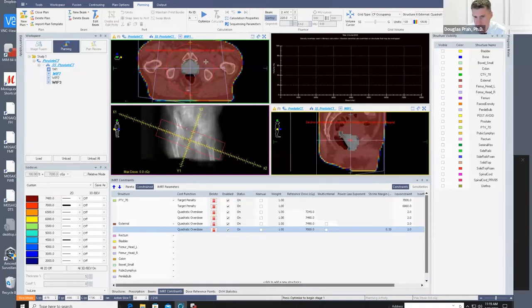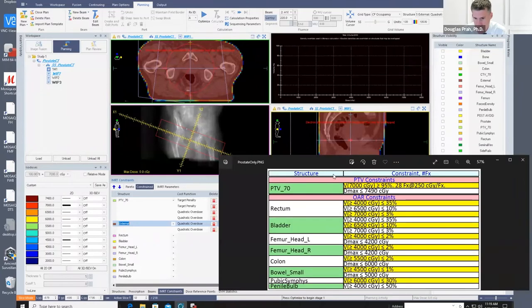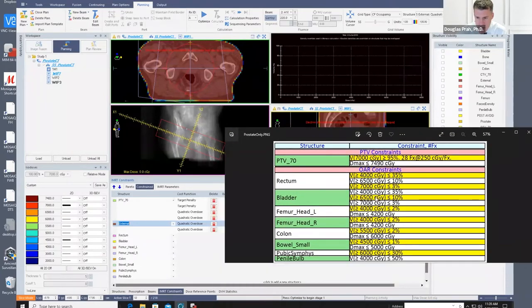I don't have to create a separate ring with a contour and assign it. I'm just going to use the shrink margin on there. Okay, let's go to some of the organs. So the rectum and bladder, in this case, they're very similar constraints.